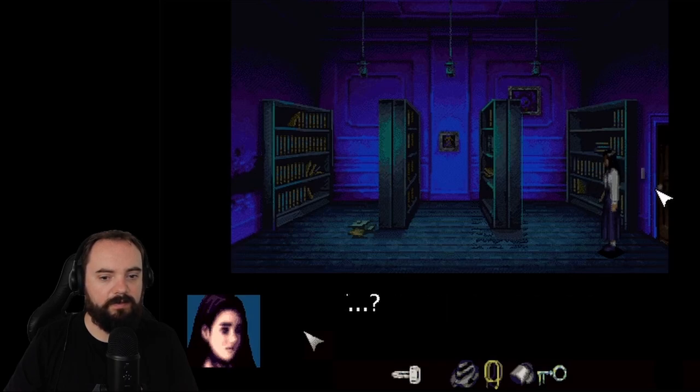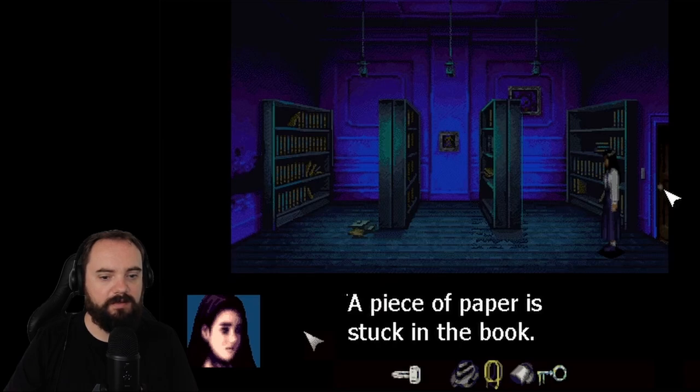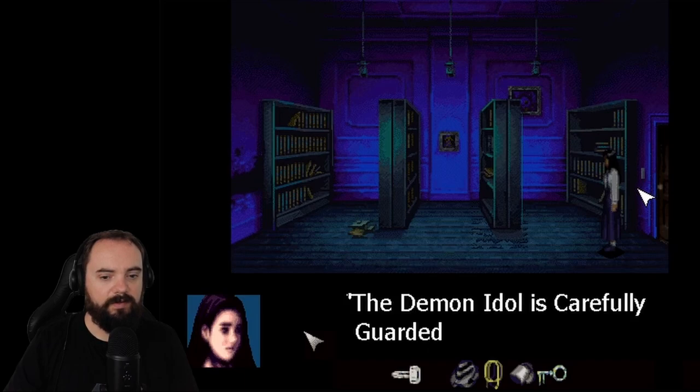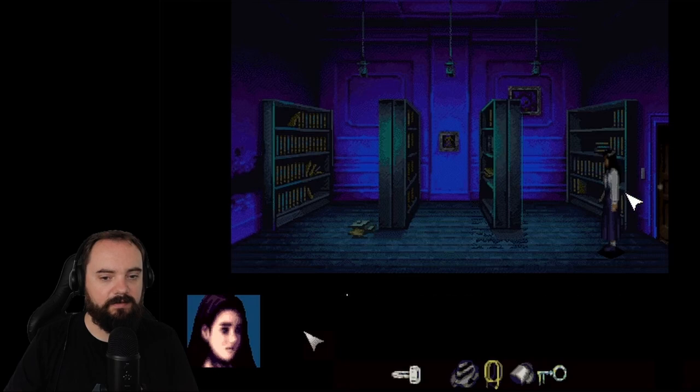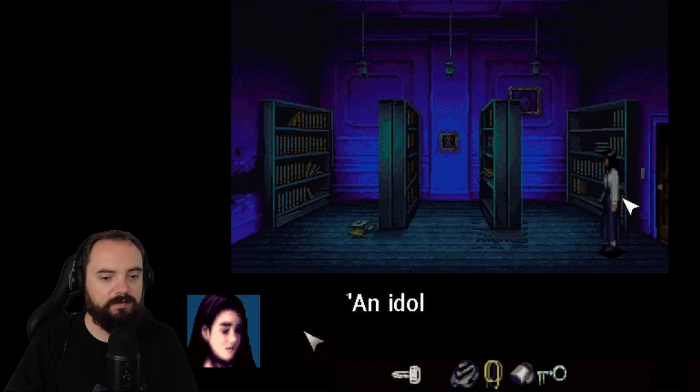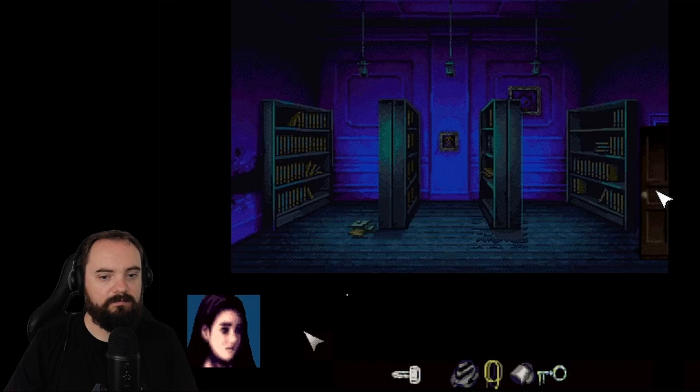Is that what I'm gathering? A piece of paper is stuck in the book. The demon idol is carefully guarded. A tree in a forest. A person in the crowd. An idol among statues. Oh, is that a hint to the room with the mannequins? Maybe.